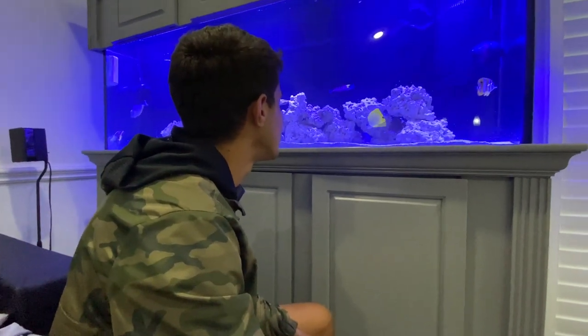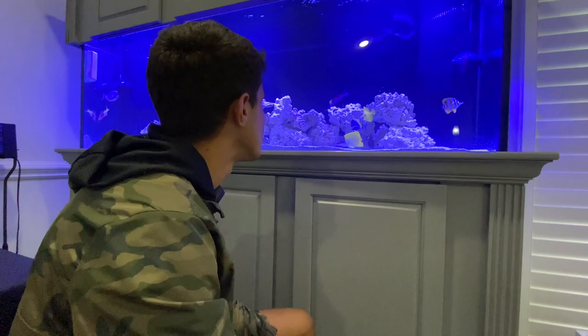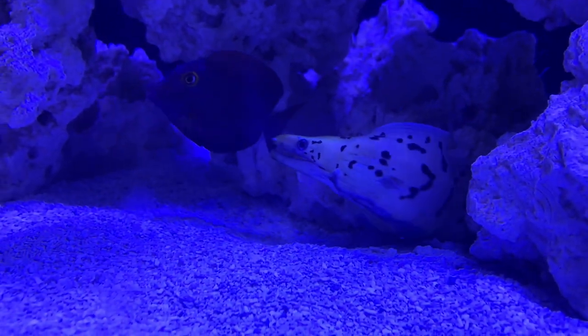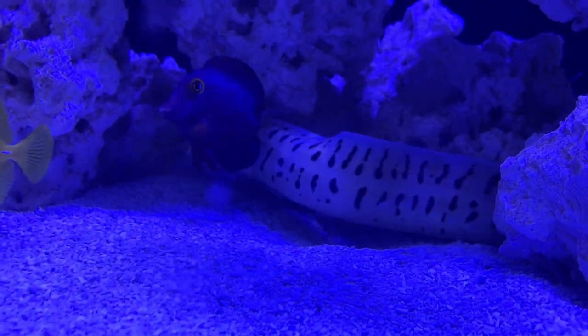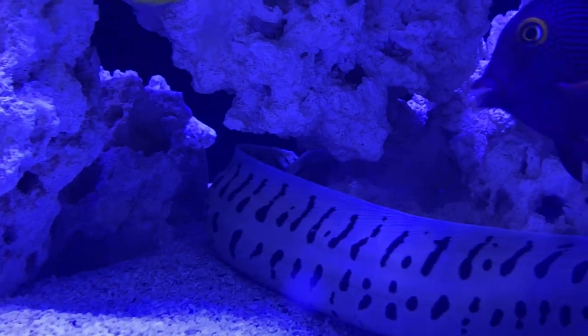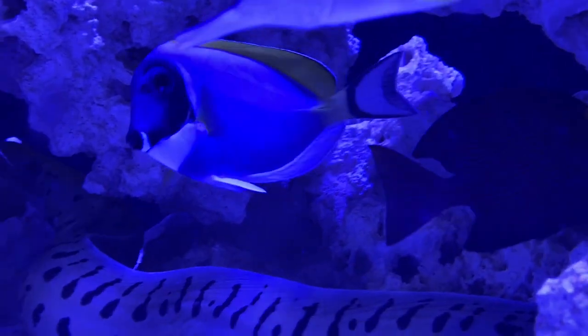Nineteen feet. Look at all the tanks, dude. Holy cow. They're so friendly. Look at that, dude. Oh, I think he's just exploring. I don't think he tried eating them. They don't usually go after live fish.